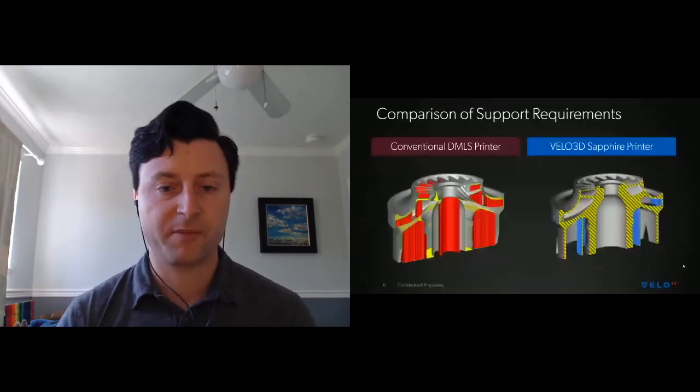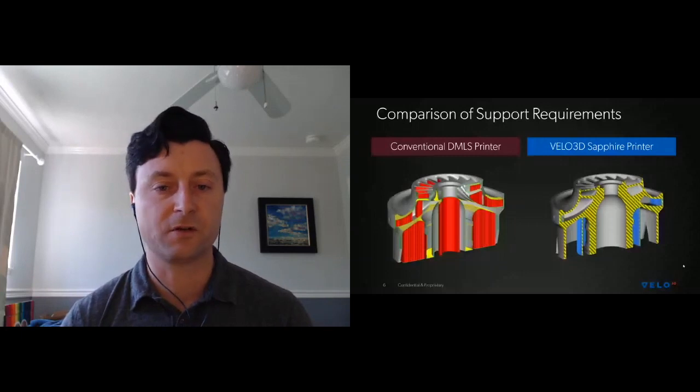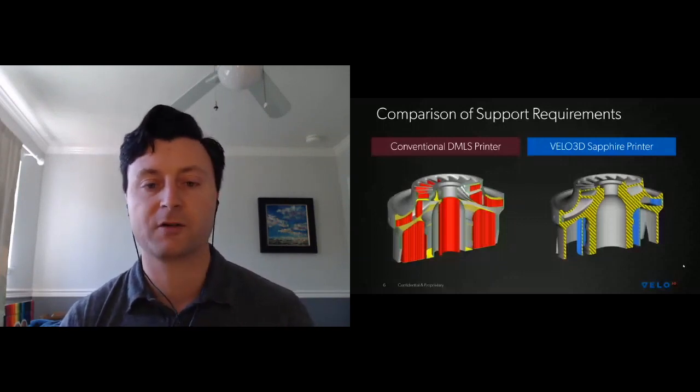So I think one of the best images to highlight the differences of printing with the Velo technology versus printing with a more conventional DMLS type of system is really the support structure. Here on the left, we have the support structure that Stratasys would have required to print it on one of their other metal additive systems.